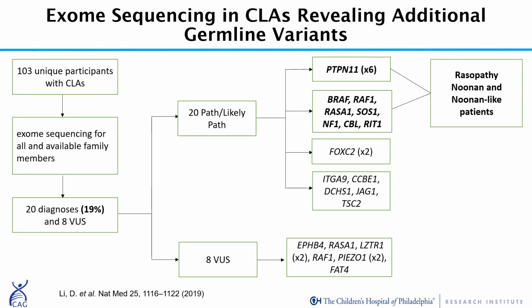As you can see, a few genes converge on the RAS MAP kinase pathway, as we previously described, and the complex lymphatic anomaly presented in Noonan or Noonan-like patients. Interestingly, we also found some lymphedema genes in patients with channel type lymphatic anomaly.